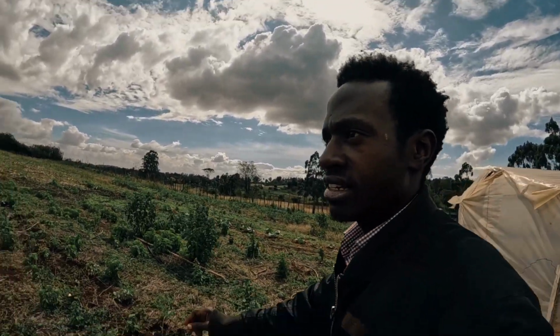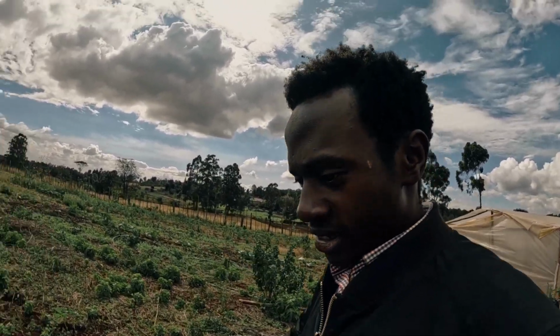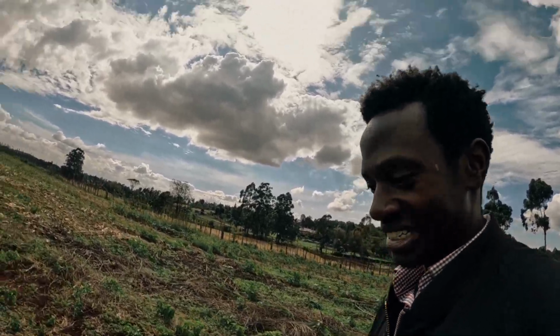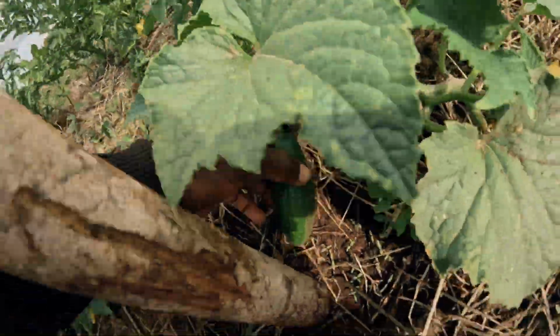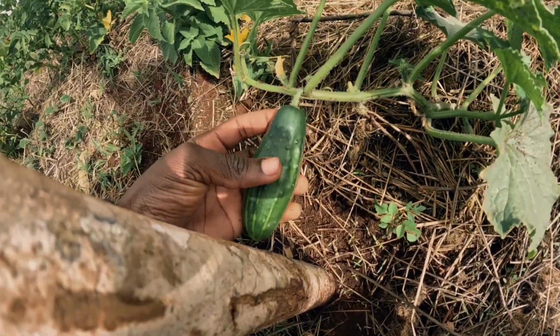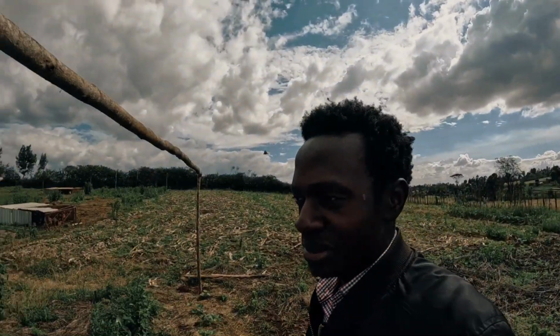Guys, one of the things that is going to be the earliest harvest at the farm is cucumbers. Let me show you one cool one. Let's check this out. Check this cucumber out. So I need to stake these guys really fast because we don't want them being on the ground.